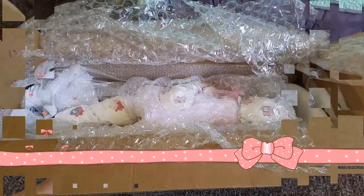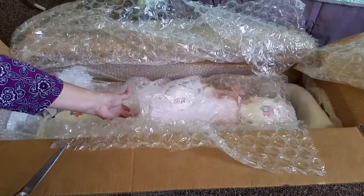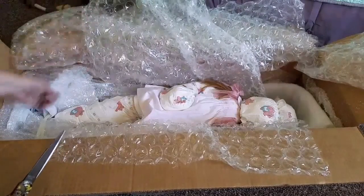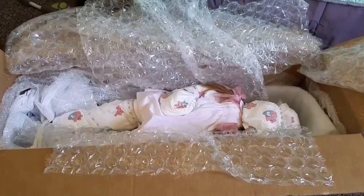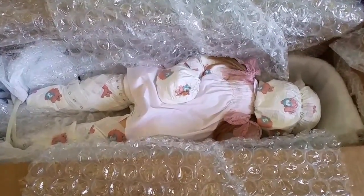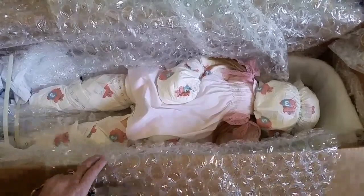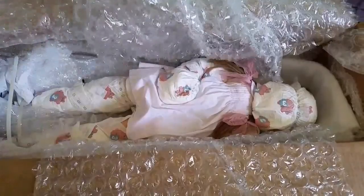And so now, the time we've all been waiting for. This doll is really wrapped up nicely. I just gotta show you, she's got Pampers on her head and on her hands, all the way up her legs. And she has a zip tie here to hold her in place. Absolutely no complaints here on how well she's wrapped up.